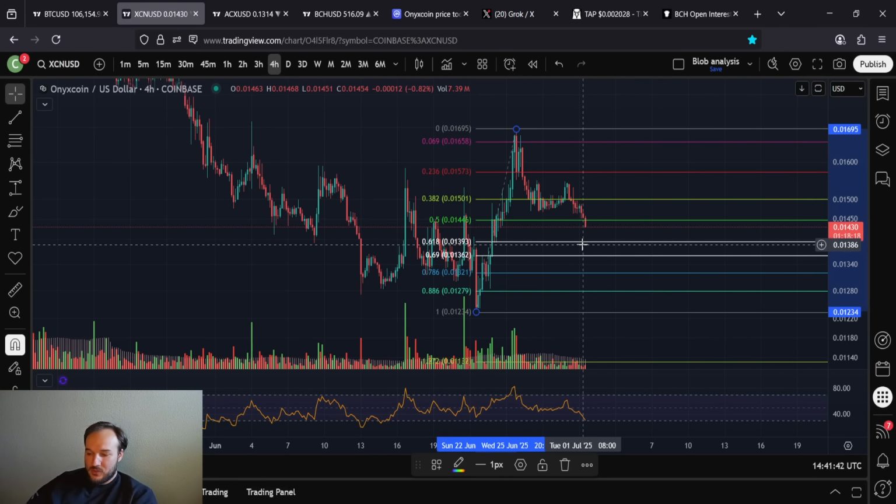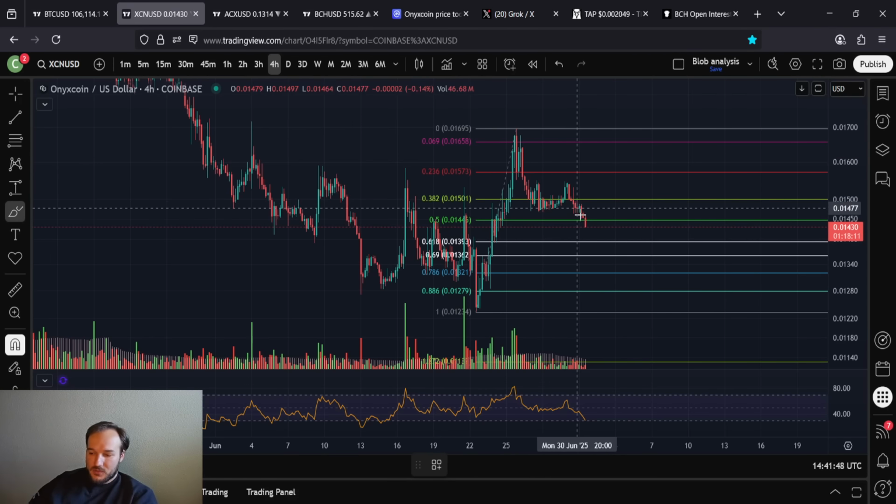Again, looking at this from a low to high on the 4 hour time frame, we are very close to hitting the golden ratio. I think it would be normal to go to that golden ratio zone, but we don't have to. We could see some kind of price where we are just above the golden ratio, front running that area there. The golden ratio is a very common and well understood zone.